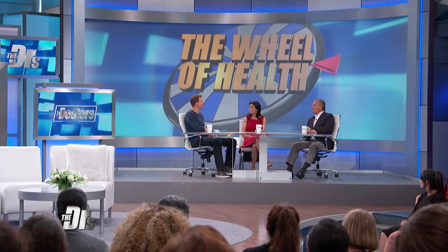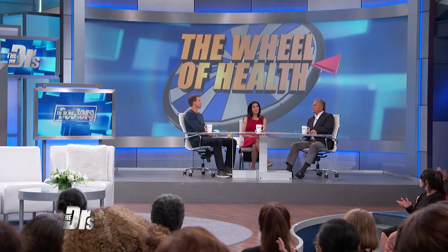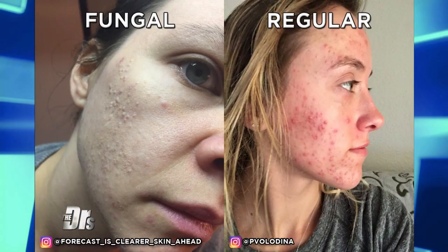Thanks, Dr. B. I love it. Yeah, that does have a different look. Yeah, it looks slightly different. I think we had a picture of acne next to it, and I think the big diagnostic difference in the second picture, the regular, is that you can see spots in all different stages of evolution. Some are red, some are inflamed, some are pustules, and they're not necessarily centered around hair follicles if you were to look very closely. So that's one giveaway.